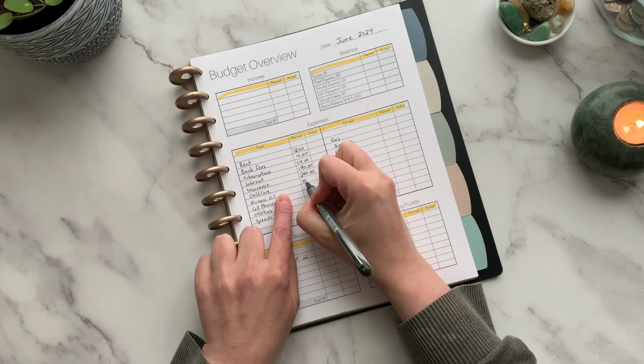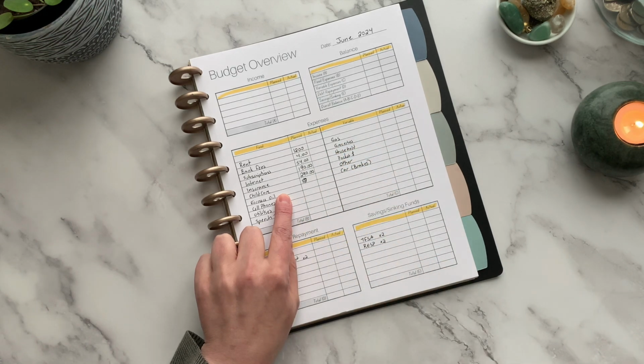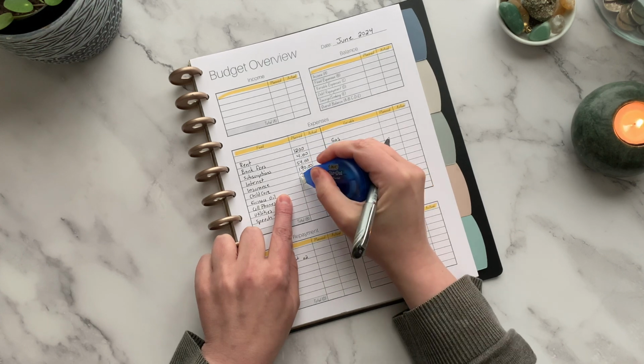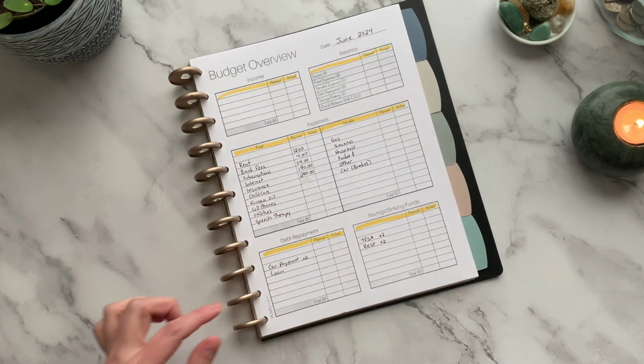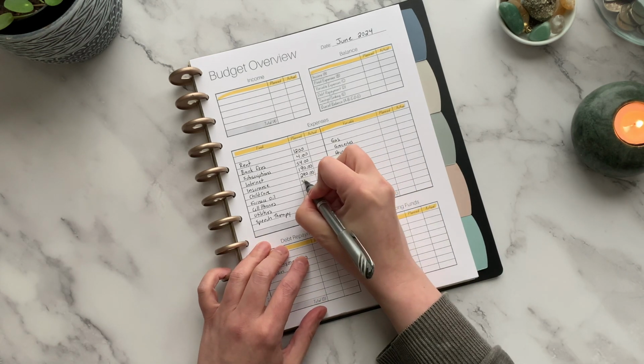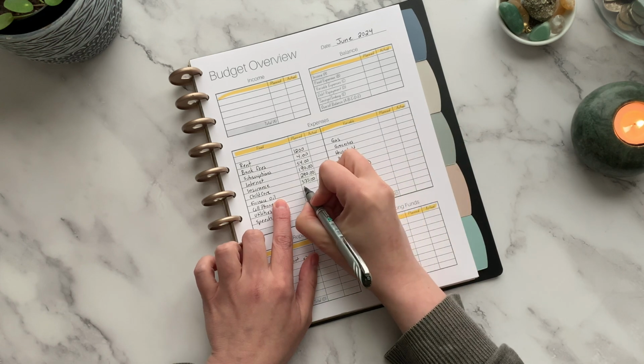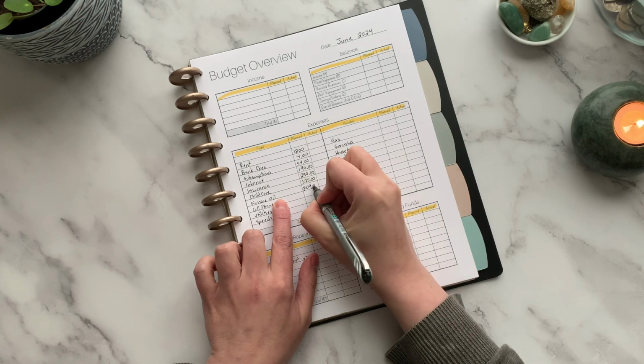Childcare, $375. See, I said I was going to be neat and tidy. Let me see if I can make this look better. Okay, $375. There we go. Furnace oil, big one at $809.